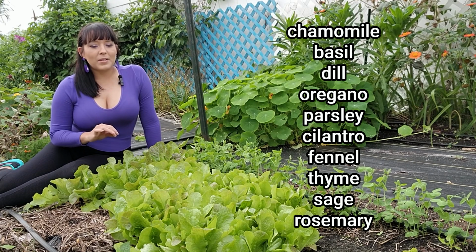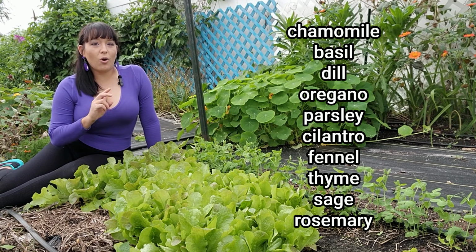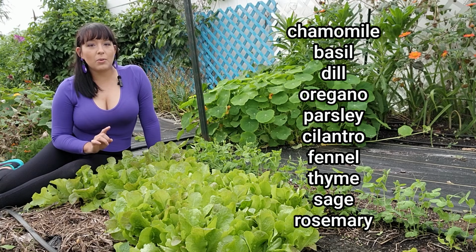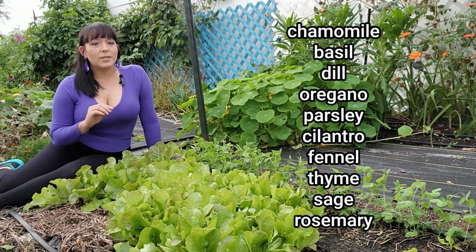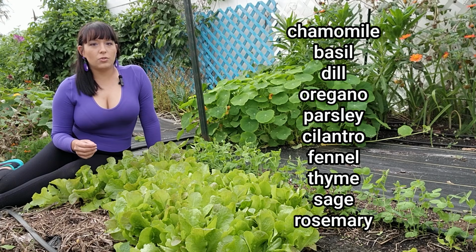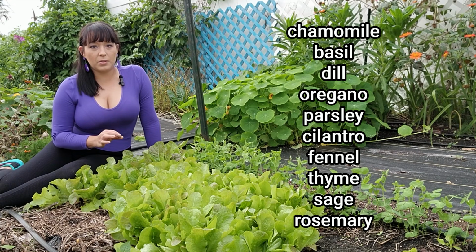I start planting up as many herbs as I possibly can in fall, winter, and spring. Once it starts getting too hot, they just really start declining. But what helps is planting your herbs in containers or grow bags, something like that, so that if it does get too hot, you can move them into a spot that gets some afternoon shade, and that will really give those plants a little bit of relief from the heat.